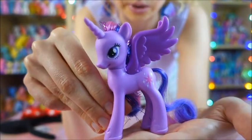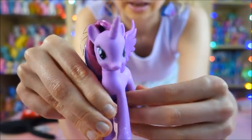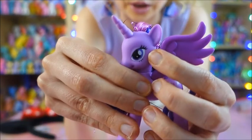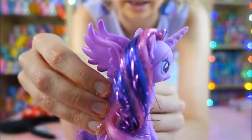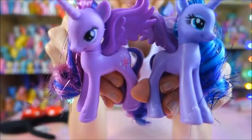so she became an alicorn. I think this was one of the first Twilights released with wings. But you can also tell it's still themed around the Crystal Empire, because she also got these gem-shaped white parts in the eyes, and she's got tinsel, and she was released together with Rainbow Dash. So lovely to have these.